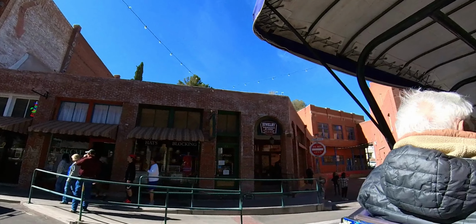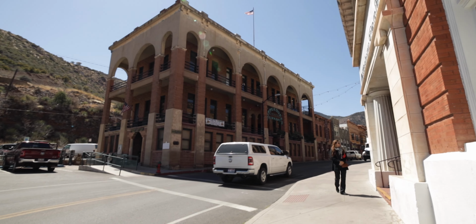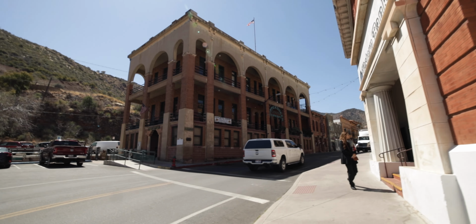Something I learned, Bisbee does not have home mail delivery, so the residents all have a P.O. box and pick up their mail right here at the post office.